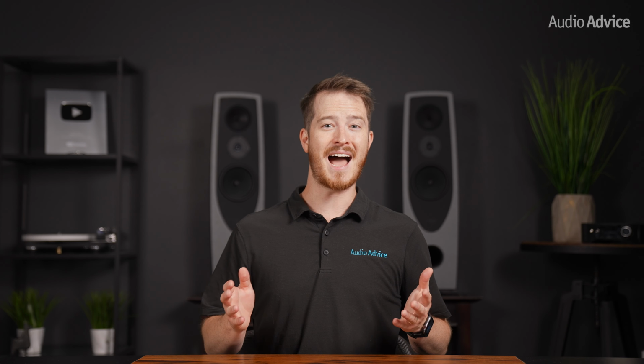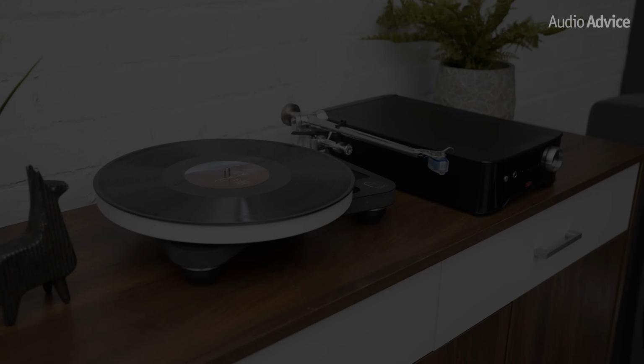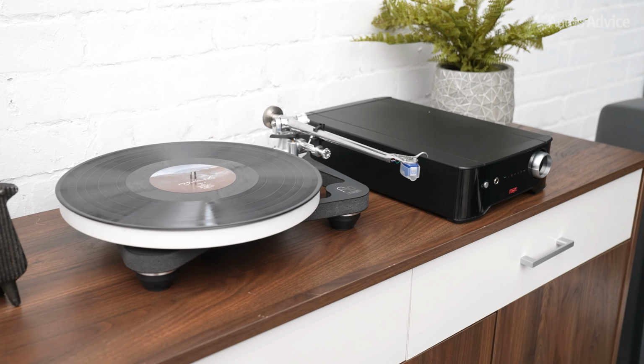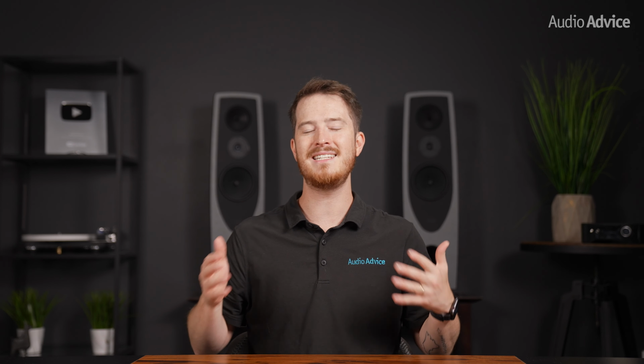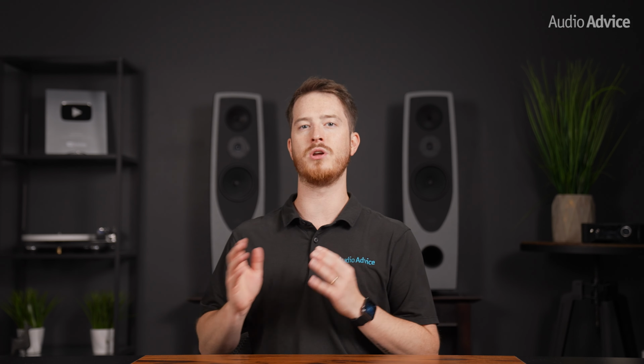Now, when we tested the AYA in our test room at Audio Advice, we found that the AYA is best suited to high-quality integrated amplifiers or receivers. The AYA is a speaker that will reward you as you move to better and better amplification. Yes, any amplifier with a good quality power supply will power the AYA to satisfying levels, but as you upgrade your power, so will the sound coming from your AYA.